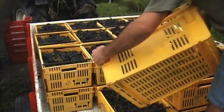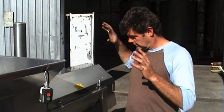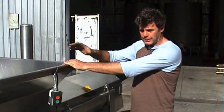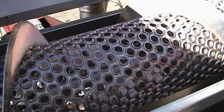So this is a de-stemmer. It's kind of a smaller machine, but even in the largest winery, all fruit that comes in generally would go through something like this. So this actually takes the berries off the stem, this part of the machine, and we'll just have a quick look in there now. So we've been doing a bit of crushing, so it's got a little bit of pinky acid stuff there.